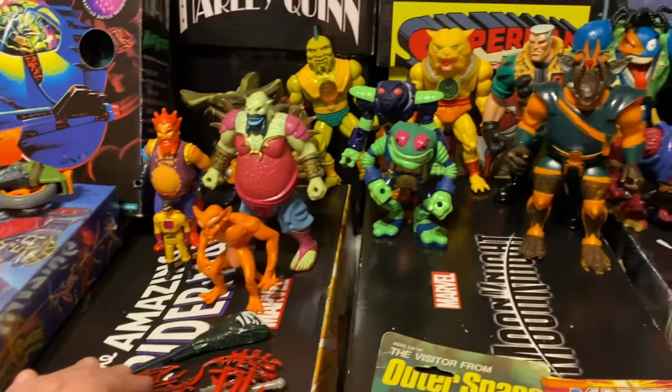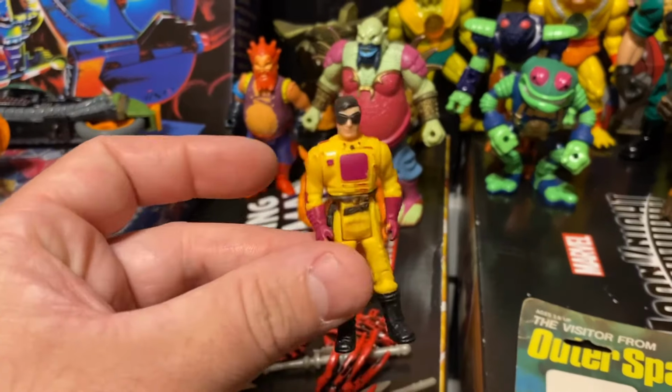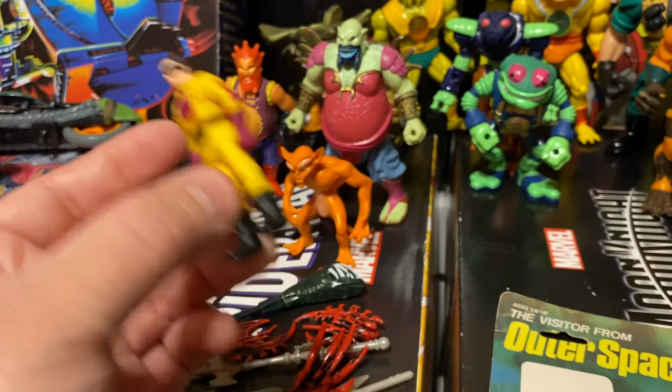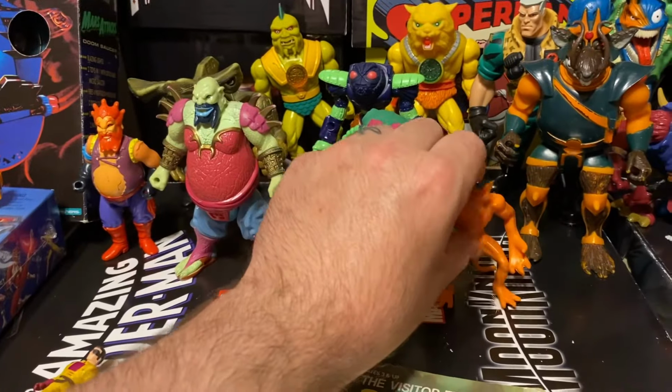All right, let's see. We got some really cool stuff back here. Oh, I did find a Mask figure. I love the Mask toy line. I think he was like a dollar, and I did not have him in my collection yet, so that's awesome. This guy goes with one of those back there.